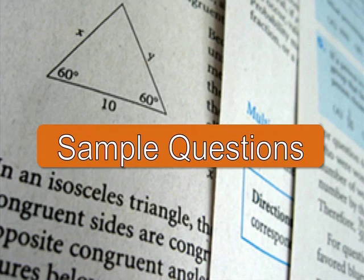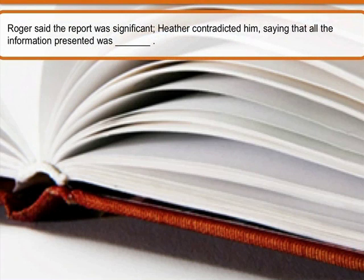Let's do a few sample questions so that you will know what to expect when you take the PSAT. The first sample question is a critical reading section on sentence completion. Take a moment to read and answer the question.